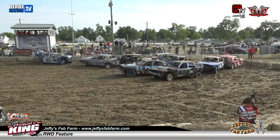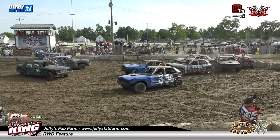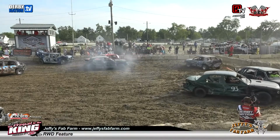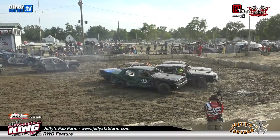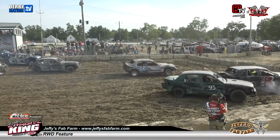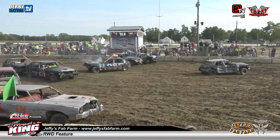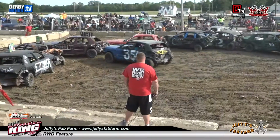Bunch of guys coming down to the right-hand side here. 22 with a good shot. Bent the nose on the Haas car. Good wheel shot on Napier right here. The 93 stuck it right in there, but now might have hung the bumper inside the wheel well. And, yep, they're apart now. Napier chasing down the 93. 400 trying to take advantage here. Makes a little love tap, nothing too exciting.